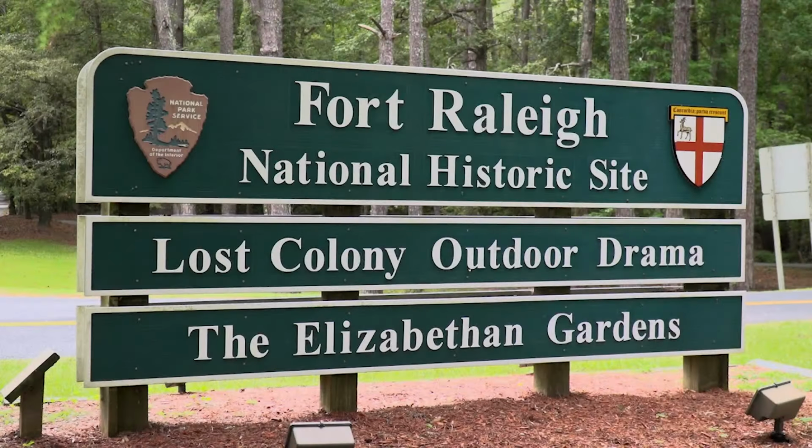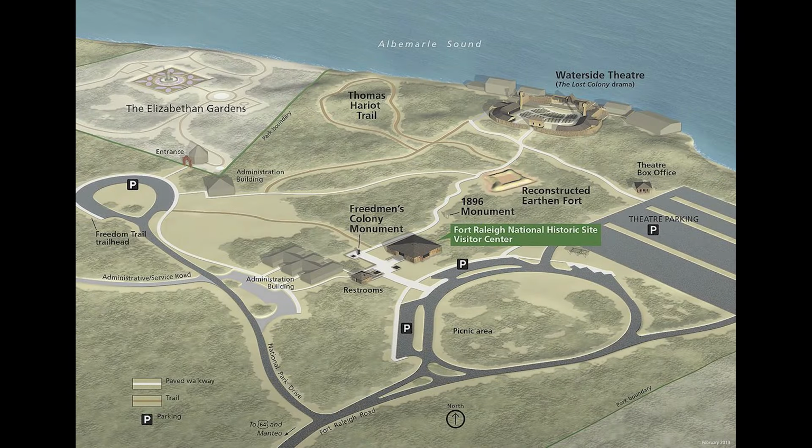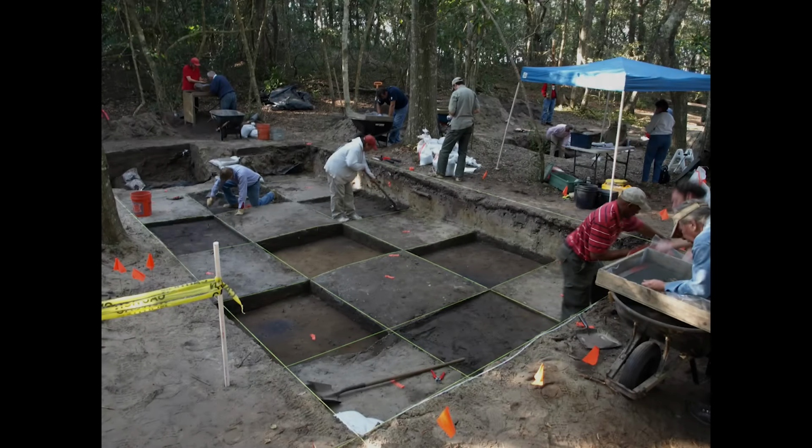The Fort Raleigh National Historic Site is a National Park Unit property which preserves the remains of the original Roanoke Colony settlement site and fort of 1585 to 1587. The fort site was the subject of intensive archaeological investigations from 1936 to 1948 and has been partially reconstructed.